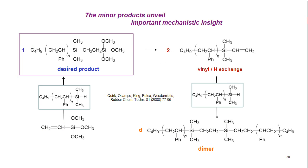Similar analysis of the other 2 distributions indicates that product 2 is missing the polar part of the N group and now contains a terminal double bond, whereas product D contains 2 polystyrene chains and therefore appears at approximately twice the mass of the major product.